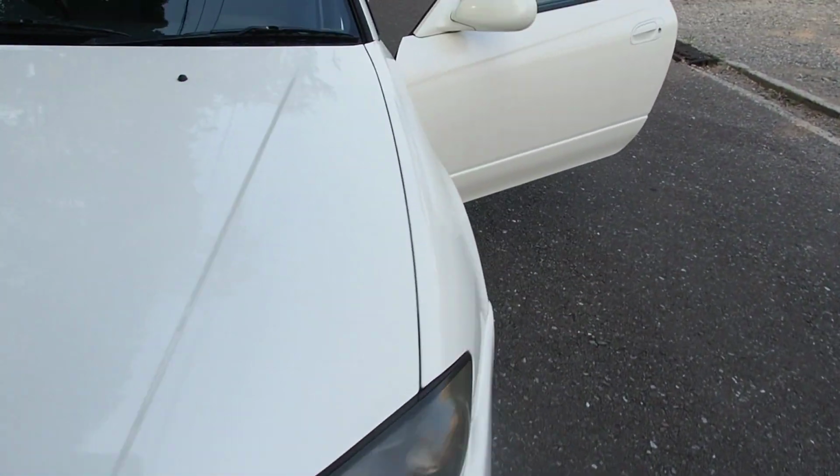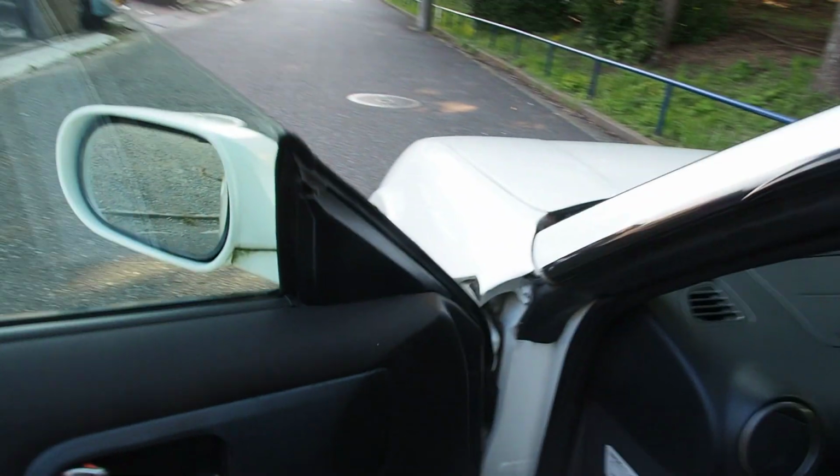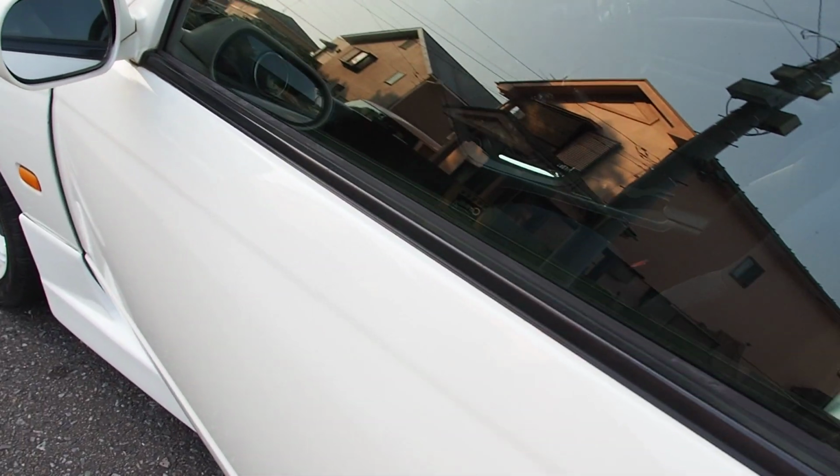Okay, and I want to show you one other thing for the accident damage over here. There's a dented section in here at the hinge. And then opening and closing the door has no issue. It sounds and feels proper, so no troubles with that.